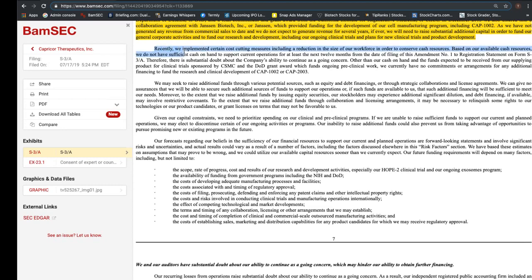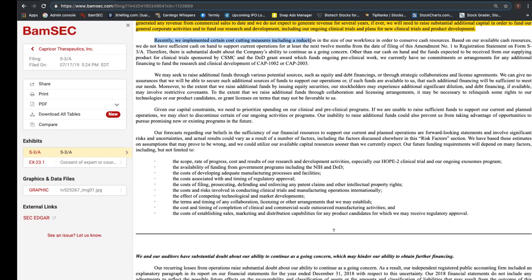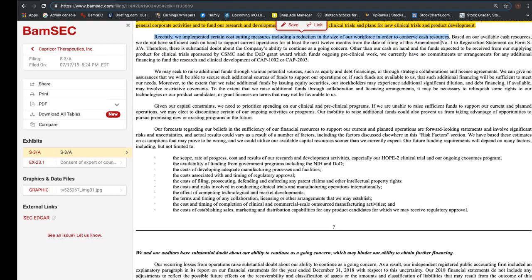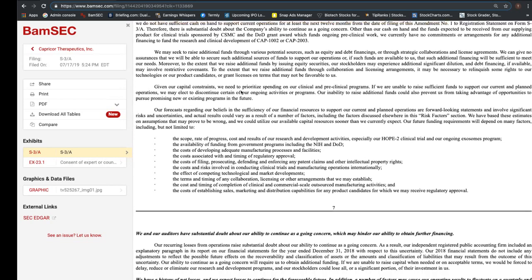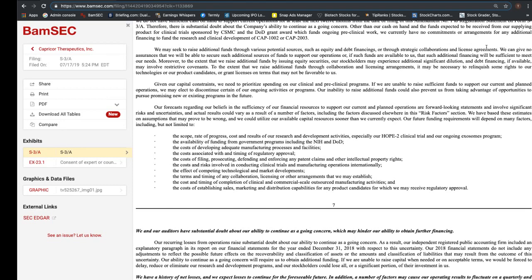Okay, so if you see here, it says recently we implemented cost-cutting measures, including a reduction in the size of our workforce in order to conserve cash resources. So that's really important. These guys are, like I said, down on cash. Based on the available cash, they do not have sufficient cash on hand to support current operations for at least the next 12 months. Therefore, there's substantial doubt, other than the cash on hand and the funds expected to be received from supplying product for clinical trials. Okay, so yeah, they're underfunded. We seek to raise additional funds.